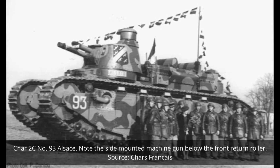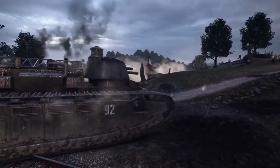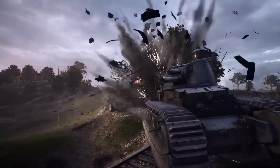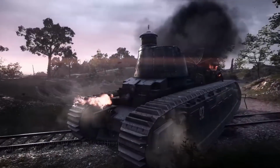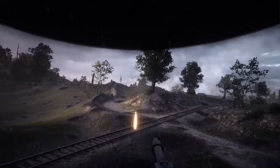The main gun could fire high explosive, armor-piercing high explosive, and shrapnel shells, and during the interwar period, a high explosive anti-tank round was introduced for improved performance against armor. The 2C also had 4 8mm Hotchkiss Model 1914 machine guns.